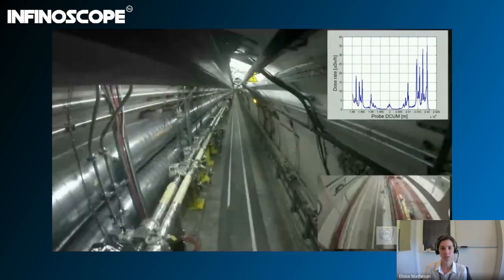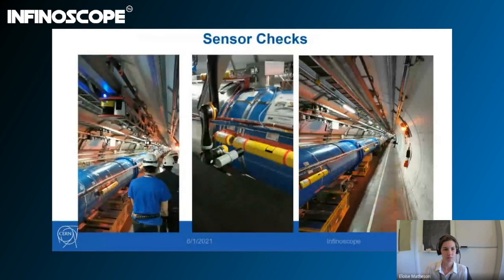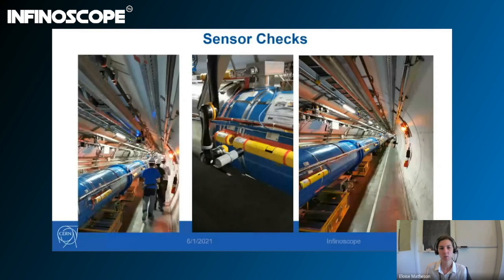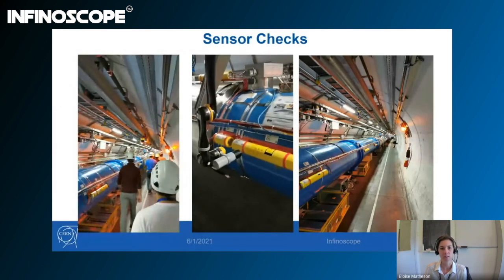So we have other projects ongoing with this robot. One of them, I'm not sure if you hear the sound of the video, but hopefully not. One of them is to measure what we call BLMs, or beam loss monitoring sensors. These are the yellow cylinders that you can see.